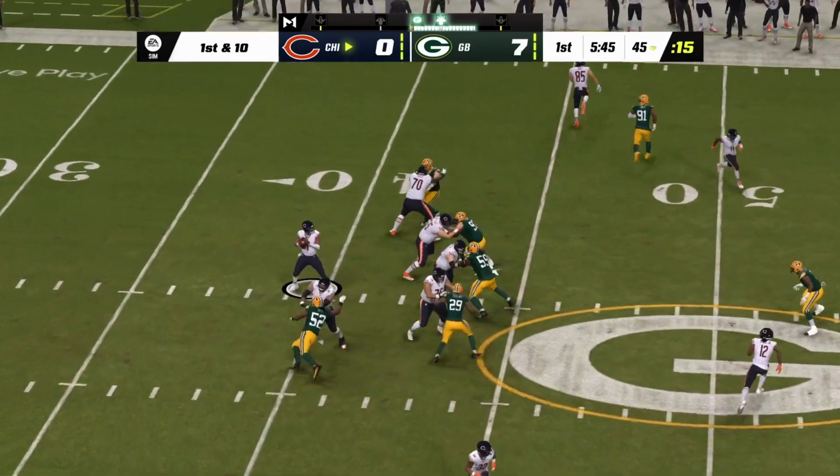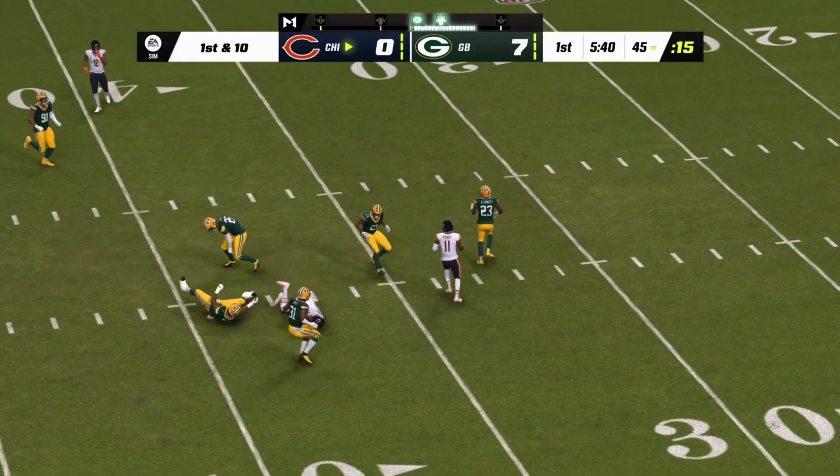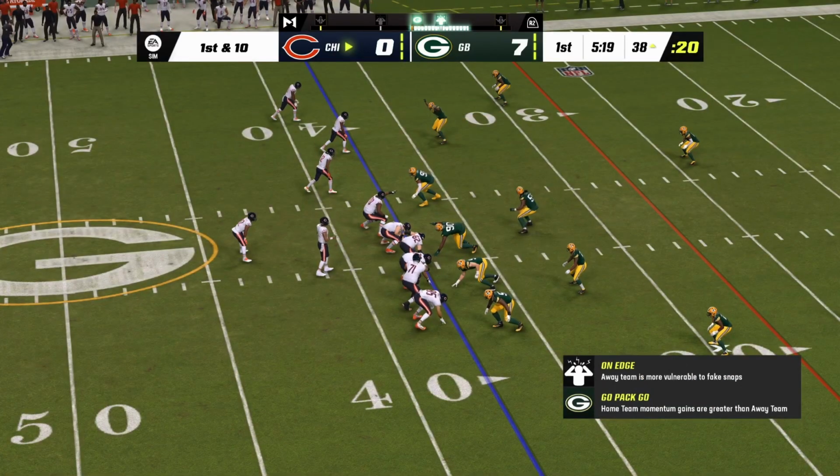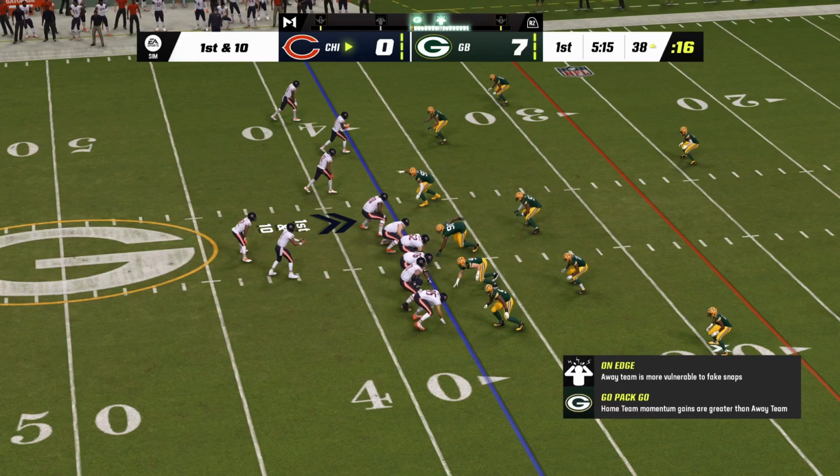To the air again, Fields. Man open, that's Byron Pringle, complete. And Pringle is a full-time starter, so they brought him in on a 1-year deal to see if he's a long-term answer for their team.